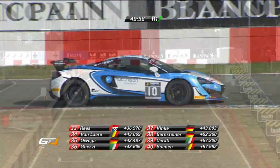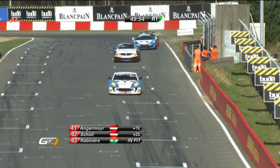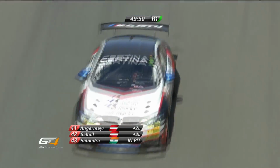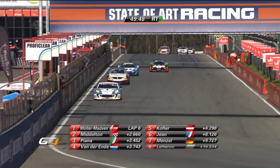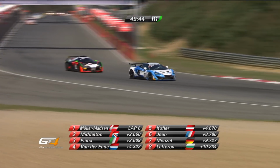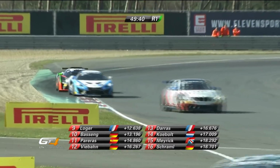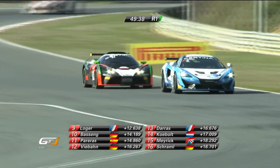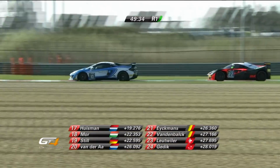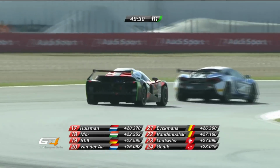Battle for third place is really the battle for third, fourth and fifth positions. Stuart Middleton coming through in the Ginetta in second, a gap of almost a whole second back to Piana. And now Ricardo van der Ende is suddenly losing a bit of ground in that battle for third place because he's being pushed super, super hard by Reinhard Koffler, the KTM crossbow driver, taking a look up the inside. Ricardo's been around the block too many times to leave quite enough space for someone to come up the inside, unless he really wants them to do so.